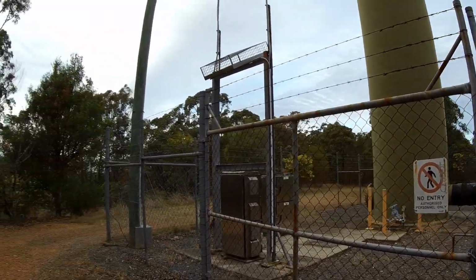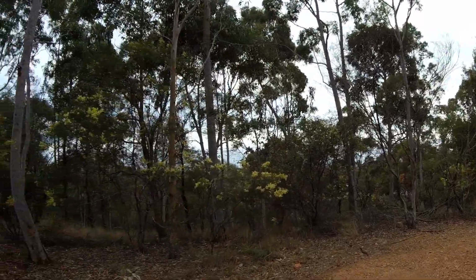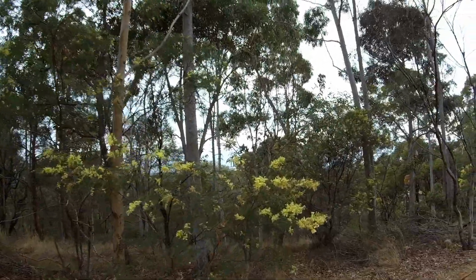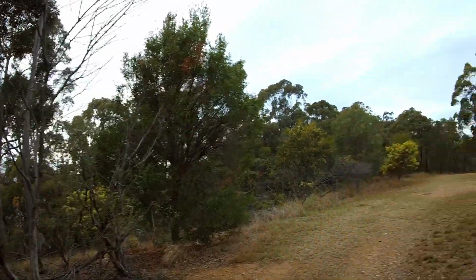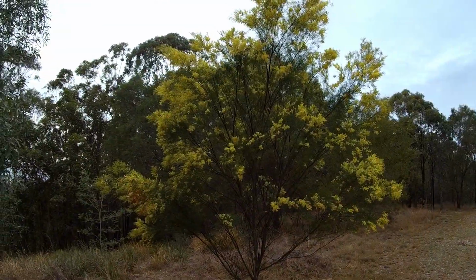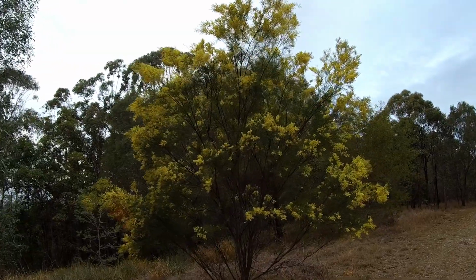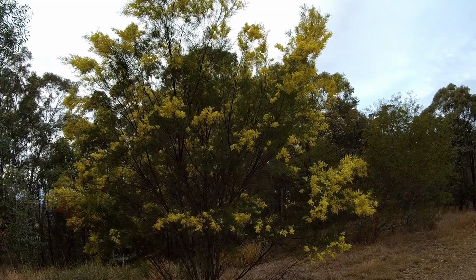But there's not much else of note around here except some very nice wattles that are in bloom at the moment. There's one here, you can see one further down the hill there. There's quite a splendid one over here. At school we were taught that flowers always came in spring, but these wattles always seem to bloom in late winter. I suppose they're getting ready for the spring.